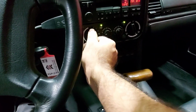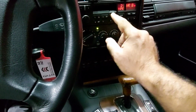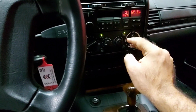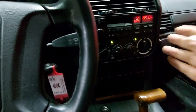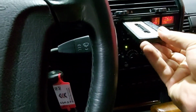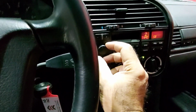Look at this. Do you have any cassette in here? Can we try that? Get the cassette. Oh, you can record it. It's still new. Let's try that. Is it working or not?